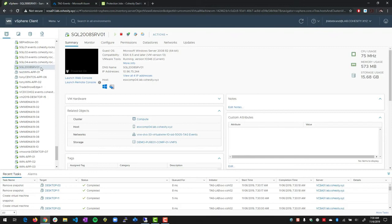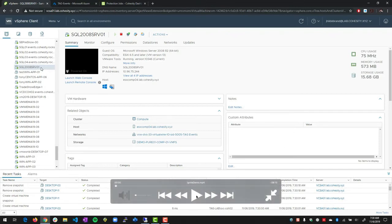So, in this particular case, I have a SQL 2008 server running in vSphere. Now keep in mind, we also can do this from Hyper-V as well. I just, at the time, did not have a Hyper-V environment up and available to be able to show this. So, it's a running virtual machine that we have, and as you can see, yes, I am using a video in this regard.